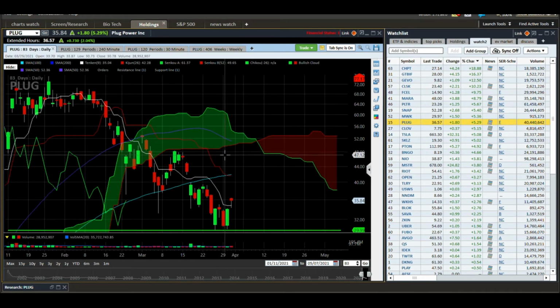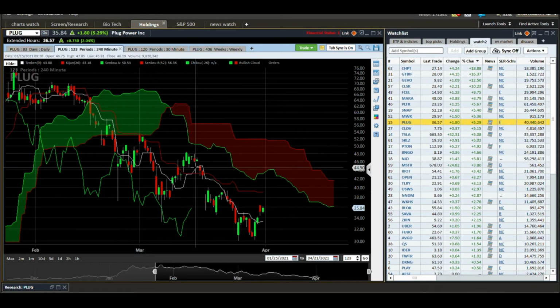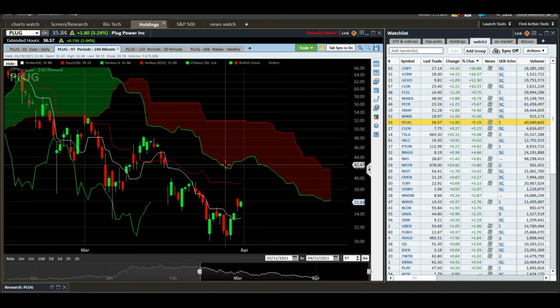So see, this is the first signal of a pullback. We've gotten above the Tenkan-sen line on the daily chart. This is kind of a funny candle here. Got a little red doji candle. So I'm not quite sure what to think of that. 4-hour chart, so we're definitely still in a downtrend. Trade these things carefully if you're going to do it.